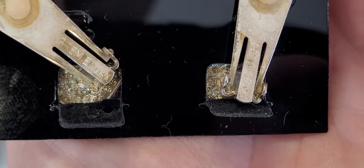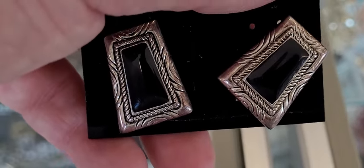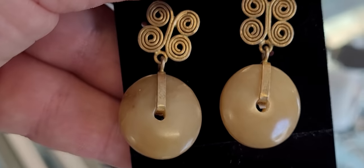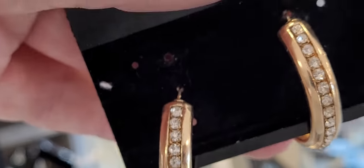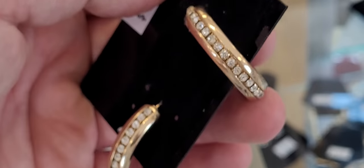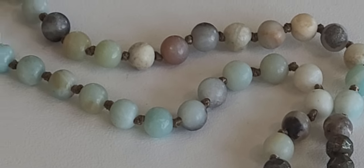So these look like they might be old Premier USA, not anything new, so Premier Designs, I guess. These are interesting. I'm not sure if I'm gonna get these or not. And look at these beautiful hoops with CZs in them, but they're gold tone, guys. Look how pretty those are. I love this wing necklace here. So I'm hoping that those are glass. They're looking like they are glass. So we're probably gonna check that one out.